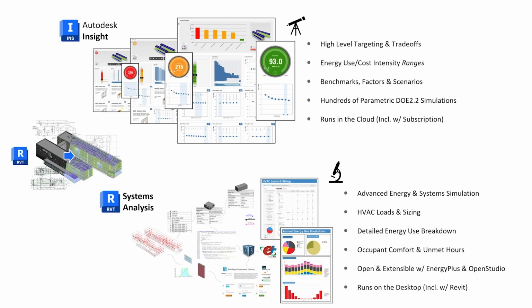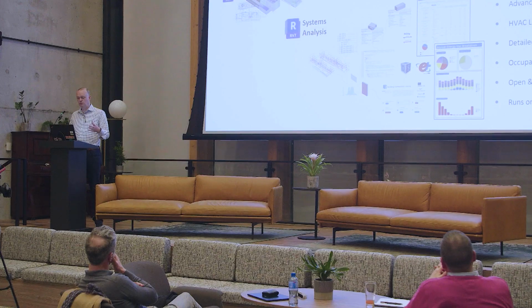And people are often confused about this. This runs in the cloud. It's included with your subscription. It doesn't cost you anything to run. Once you've got your analytical model, you can press the button and send it to Insight, and you'll see these little dials that you can move around and start to dial in what your current baseline option is, and then explore some scenarios with it. So it's meant to be very interactive.